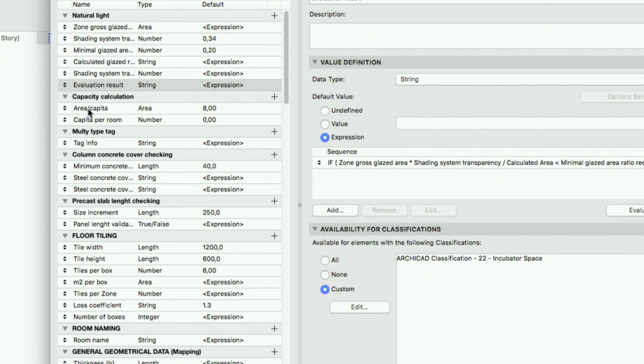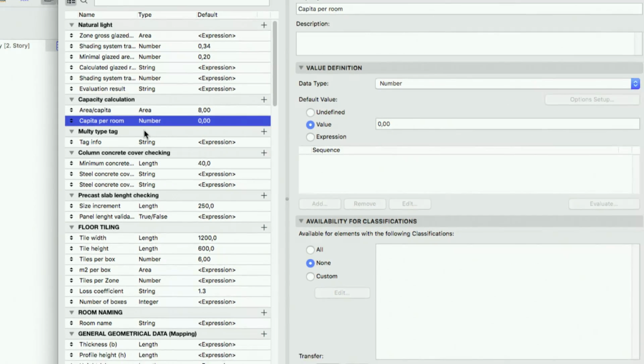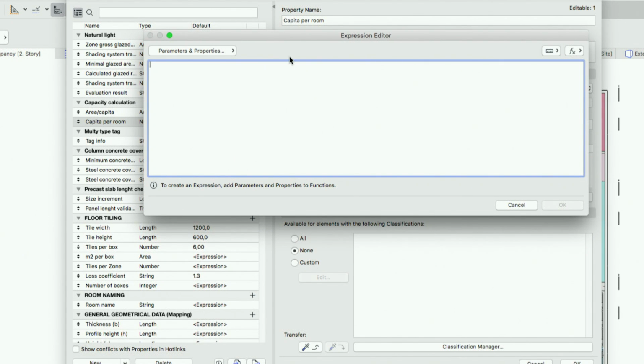So we have a constant value that symbolizes the area necessary for one workstation. Also please note that ARCHICAD 22 is capable of handling measurement units too. So here, the data type will be area. So again, let's create this expression together and calculate how many workstations can fit in one room.